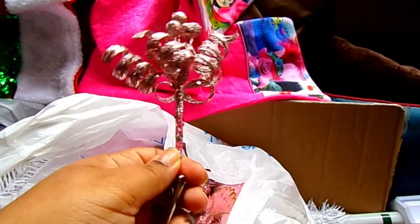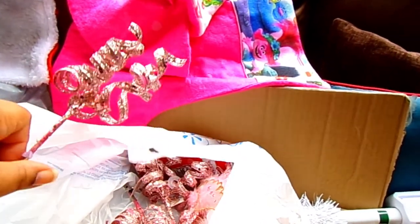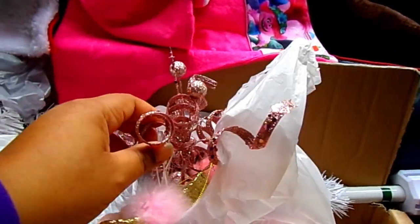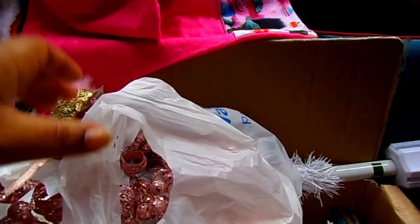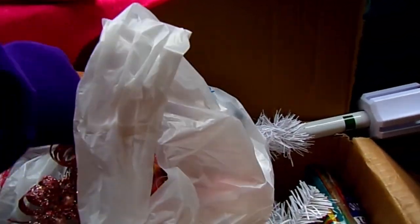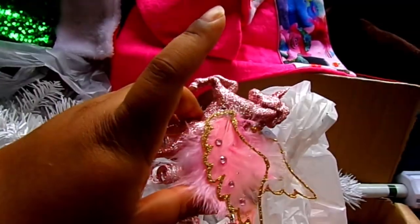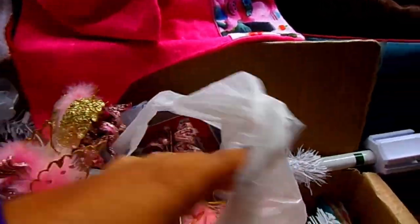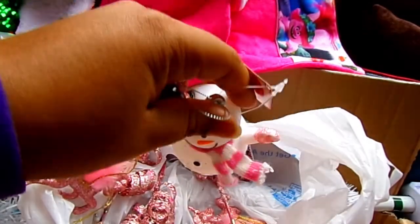Okay, so I found these little cute things that go on the tree. They're like pin ornaments. You clip them on the tree. I have four of these, and I have two of these, the angel wings. I got these from Walmart for $1.98. I am winded. I have the unicorn, and they're $1.98. I got two of these and two of these snowmen. So yeah, they'll be going on the tree as well.